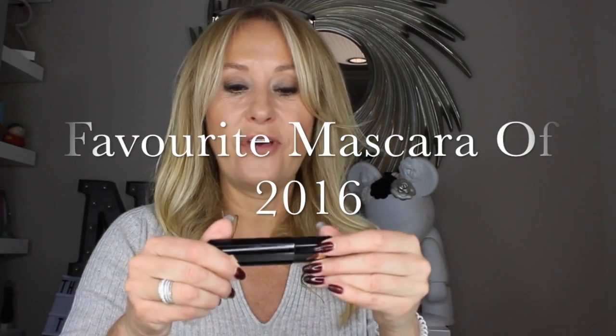Let's look at makeup. I've got a few favourites from this year. Favourite mascara is Guerlain Cils d'Enfer. Lashes on fire? My French is not good. It's a brilliant mascara. It's what I call a stripper lash mascara. Somebody was chatting to me recently and they said strip lash, and I went, no, it gives you the lashes of strippers. A good thing in my opinion.